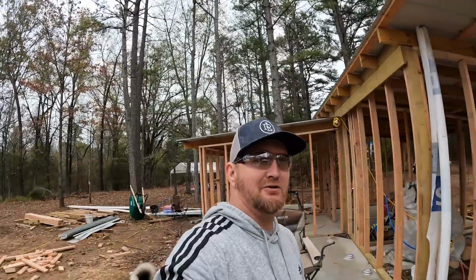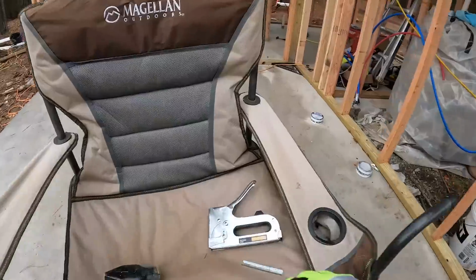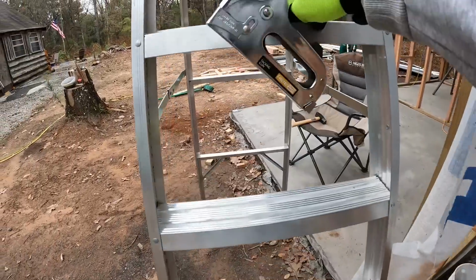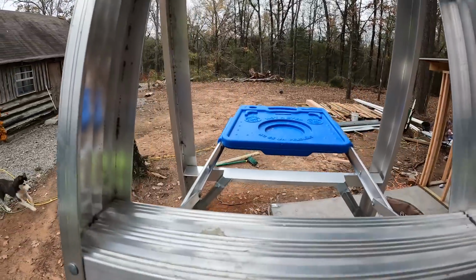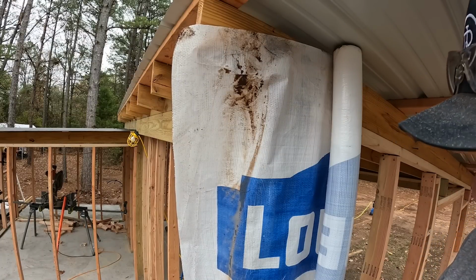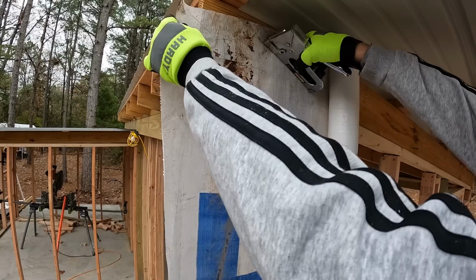All right guys, I'm losing daylight quick and it's getting a whole lot colder out here, so let's go ahead and keep working and go ahead and get on this wrap. Full disclosure, guys, I got very little experience with house wrap, so we'll see how this goes. I did not work in new construction that much.